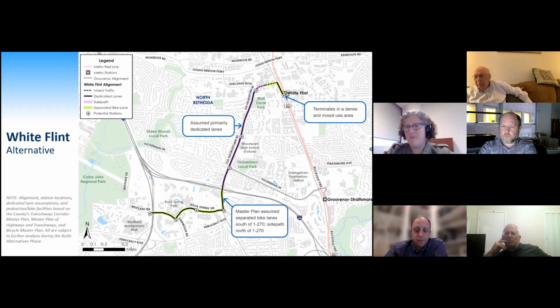We have to look at what the data tells us. The first question that we wanted to answer, so that we're not studying 2 alignments, is where do we want to get to, and what is that? Where is the analysis telling us makes more sense given the goals and objectives that we've outlined for this project? And that's what we presented to you earlier.